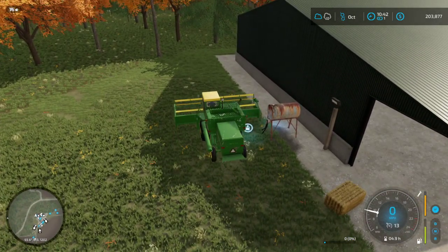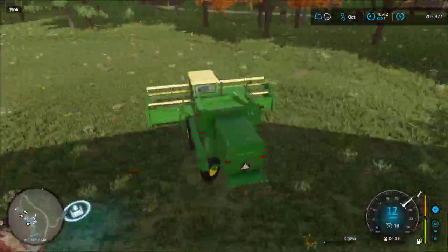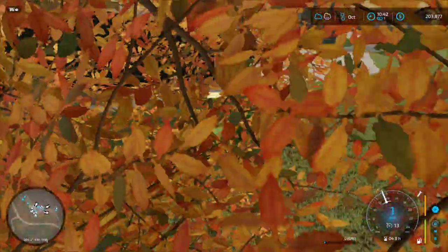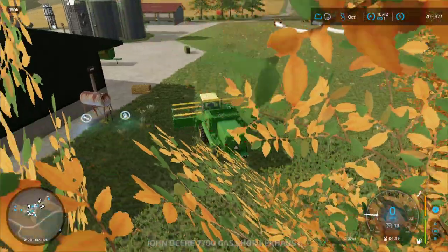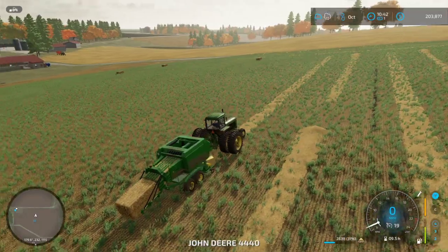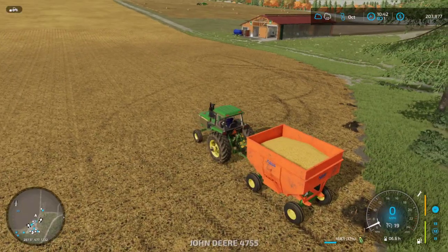Will this be close enough? Yeah, it is. Alright. I think I'll just leave this over here. We're going to take it up to do the soybeans next month. Let's check out our corn guy. Where did it go?